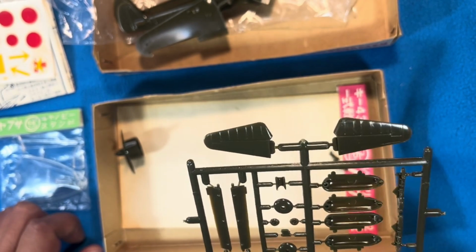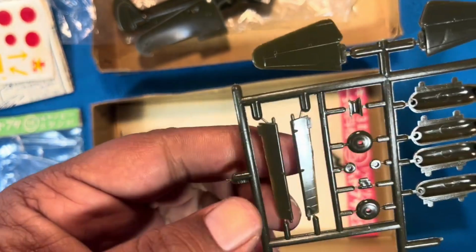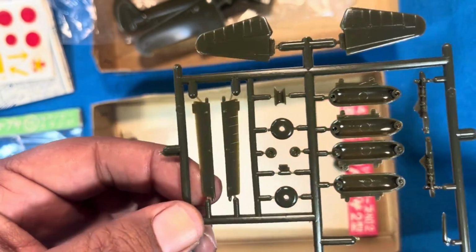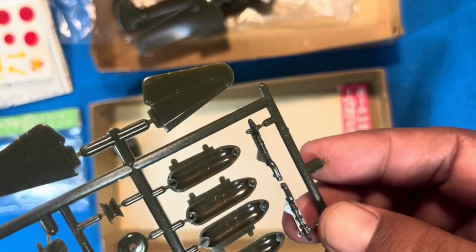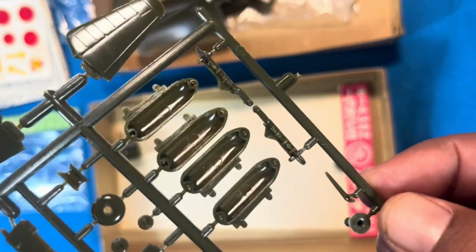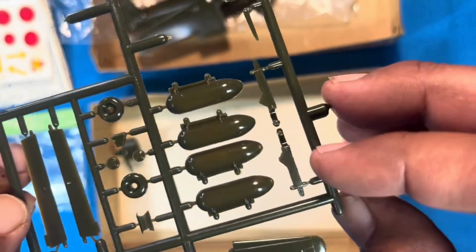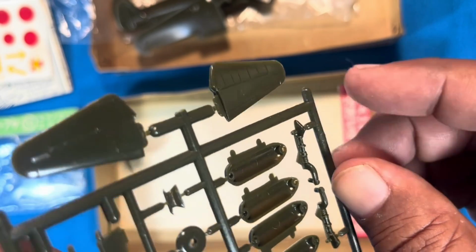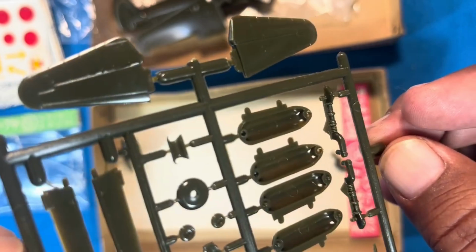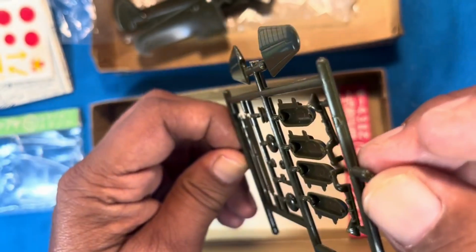Again, engraved panel lines with raised lines for fabric covering. Here we've got our ailerons. Same thing with raised lines representing the fabric. Here's our gear. And these being retractable are kind of set up with the pins and the little wedge to hold it in place. Interesting, has the gear doors molded on, but fairly simple.